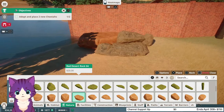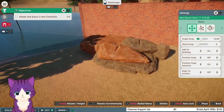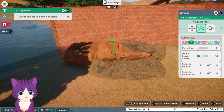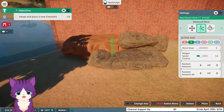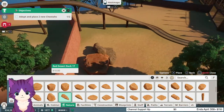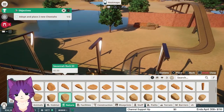What would be really cool is if they decide to climb up this and chill out on the rock. So I'm just making it a little bit sloped. I mean, it should be able to just jump up really, but we'll see. We'll see.